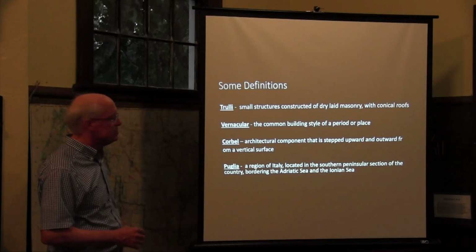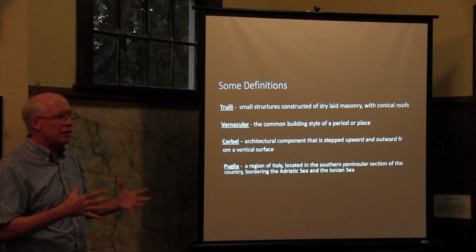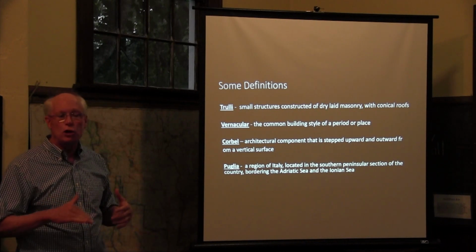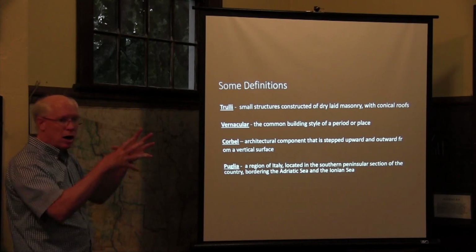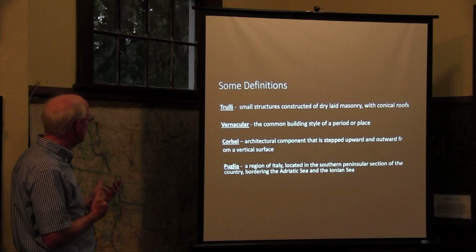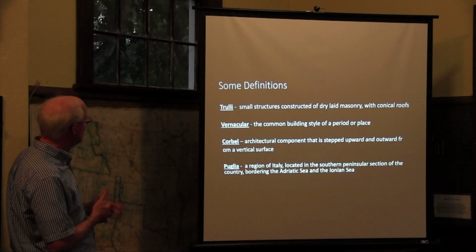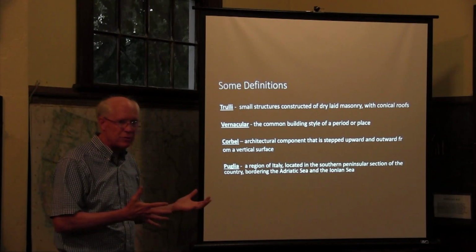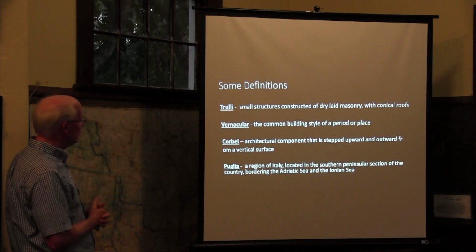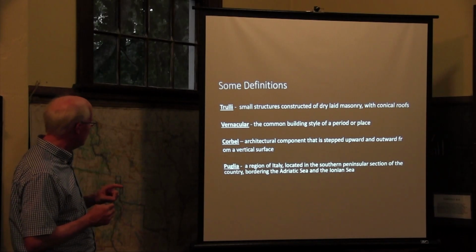So a few definitions. There will not be a quiz, but Trulli, for the title of my talk, are the name of these little small structures: dry laid masonry, no mortar, and conical roofs. And there's a reason why they come in this shape and use the materials they do. Vernacular is a word we use a lot in architecture. It's a common building style of a period or place. So there is a Cape Cod vernacular, there's a West Coast one, and this is about Southeastern Italy. Corbel is a type of vault. I'll go into that a little later.